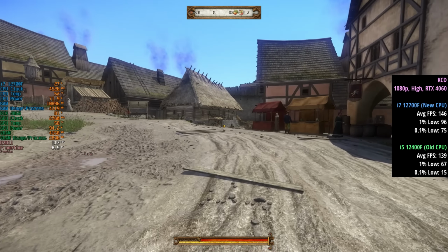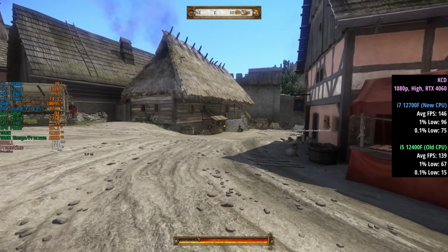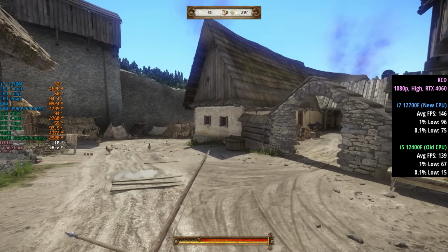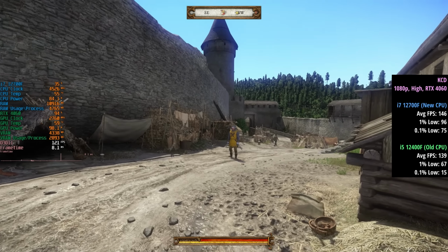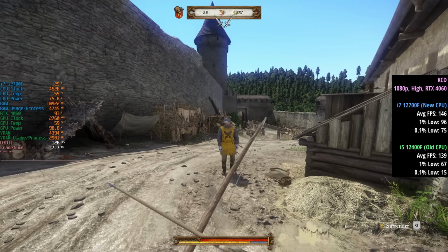So this is where the extra cores and threads really help out. Now what I like about the i7 12700F as well is that I can still keep it cool with this 15 quid Thermalright Assassin King 120 SE cooler. Bought it on Amazon between 15 and 20 pounds a while ago, and it stays really quiet with the bundled fan while allowing it to stretch its legs as well.